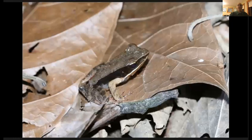This is the handsome evergreen robber frog, a very small frog found in the leaf litter of rainforests. The females lay their eggs in just moist leaves, and the eggs hatch and develop into small little froglets. So there's no tadpole stage. This is something that's called direct development. So the one thing about Costa Rican frogs that's really interesting is they just do so many crazy things in terms of reproduction.